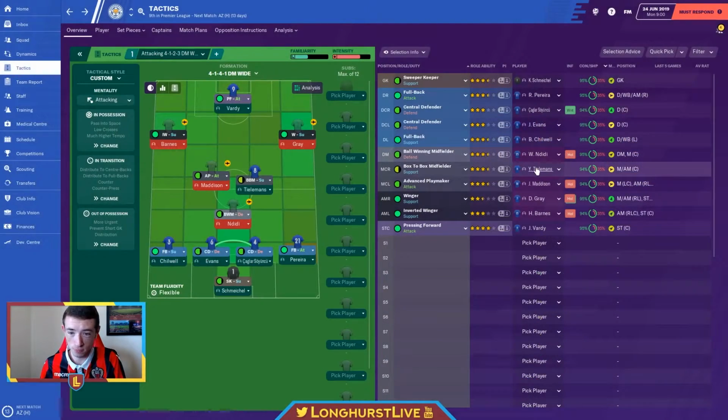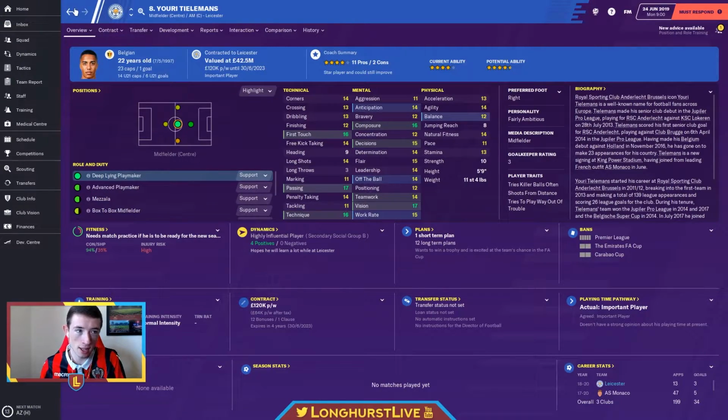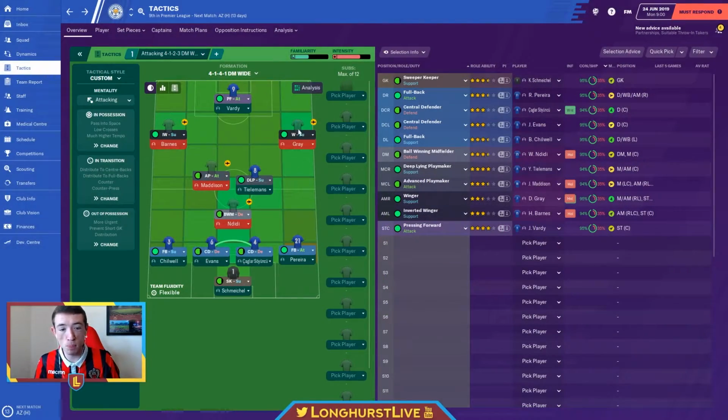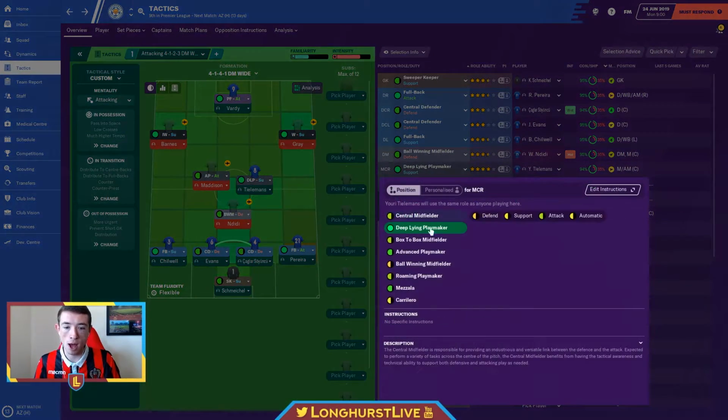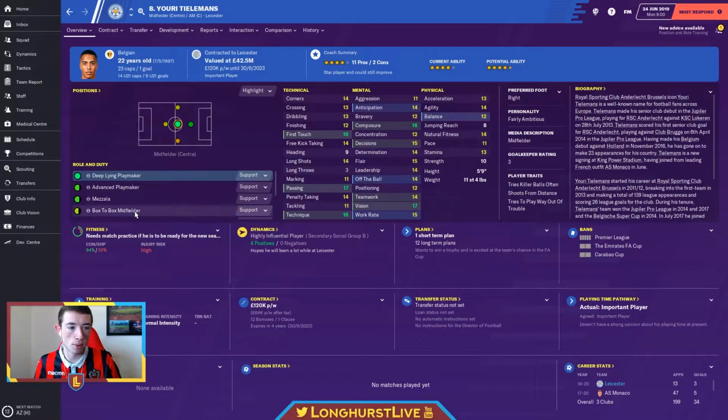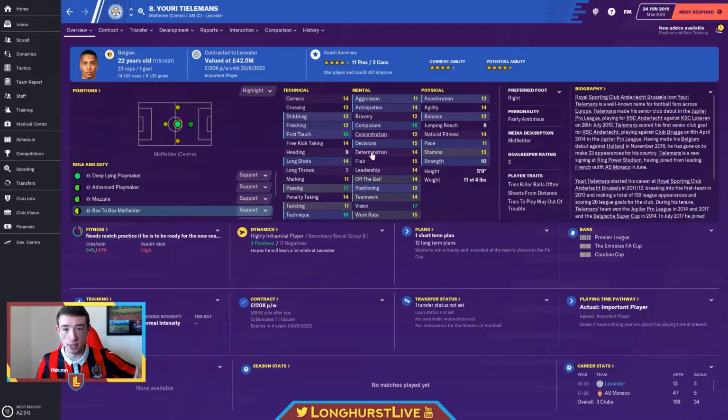22 years old. He's naturally a DLP. You could play him DLP if you wanted to. You could probably stick him there. Could be more balanced with a fullback attack to have a DLP just to cover if the fullback goes up. But I've stuck in box-to-box. I like the box-to-box AP combination in midfield. It works really well this year. But in terms of box-to-box, 13 dribbling, 12 finishing.